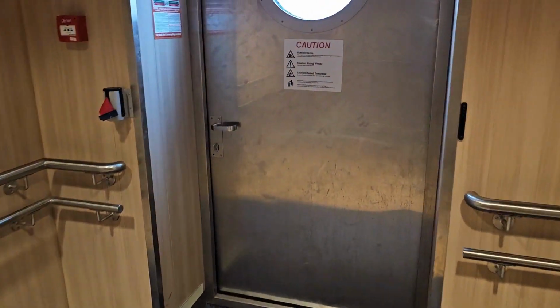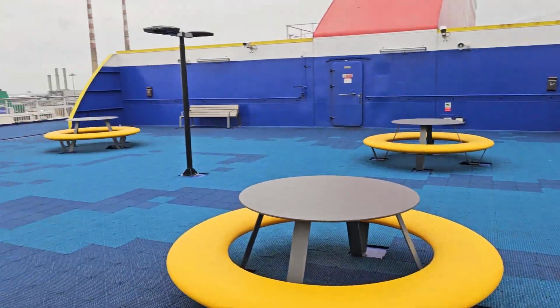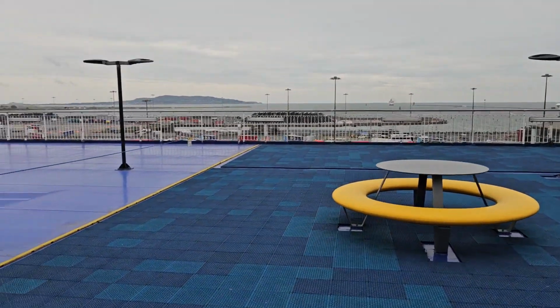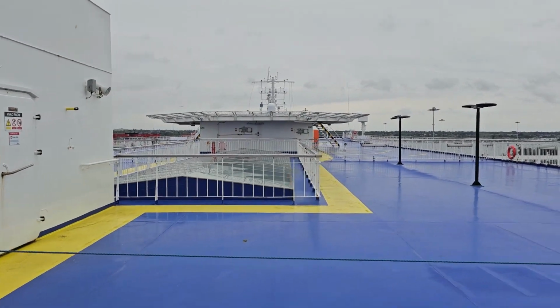Now let's go outside for a wee wander, shall we? The seating area out here was pretty cool actually. The one from Cairn Ryan to Belfast didn't have this. I could see coming with friends in here in the summer. This is a great spot to be having a beer on the deck.